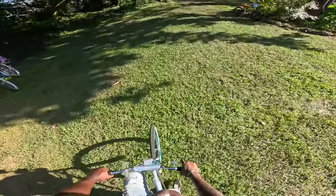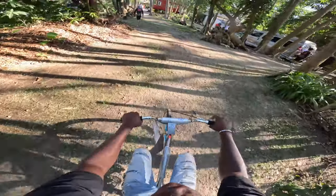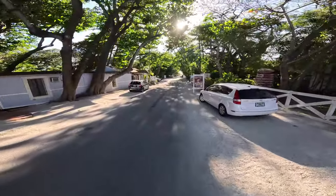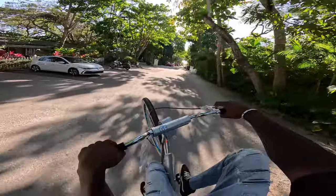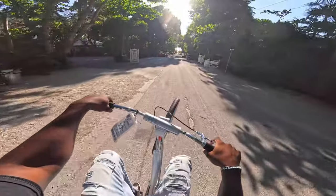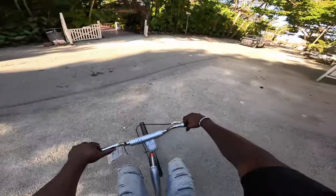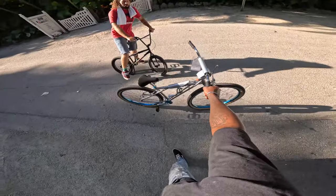We're about to take this thing for a spin. There it is. Oh my God. Yeah, this thing feels like an STR for sure. I got my GoPro angled. Make sure you pop it up. This thing is solid. Oh yeah. This thing is solid, dude. It's small for me, I'm not gonna lie.